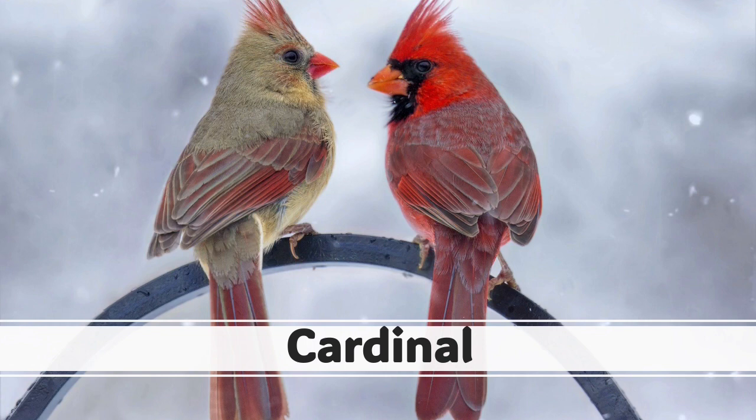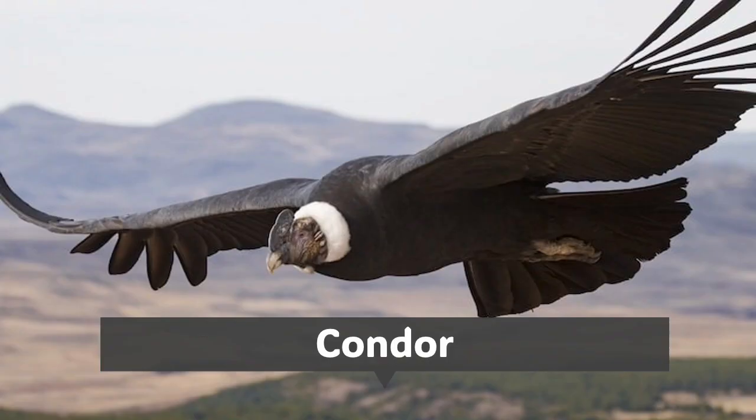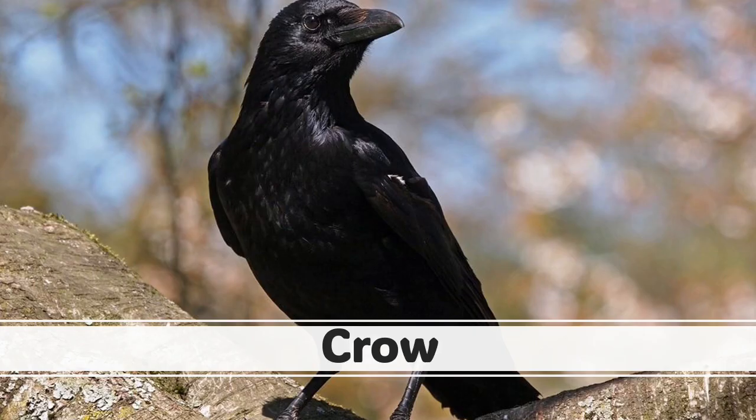Boys and girls, these are cardinals. Chickens, chickens. The birds on the screen are chickens. This is a condor. Condor. Crane. Crane. Crow. Crow. This is a crow.